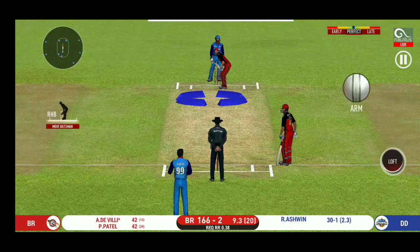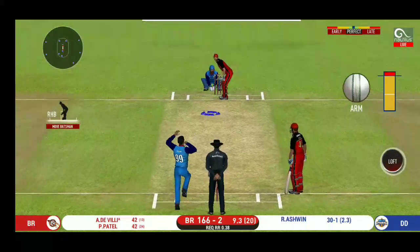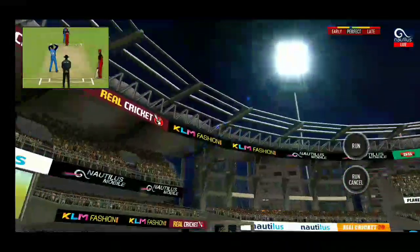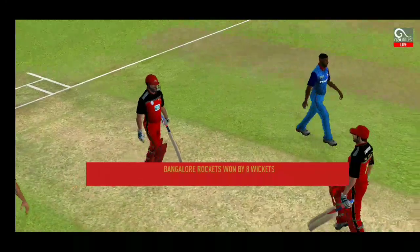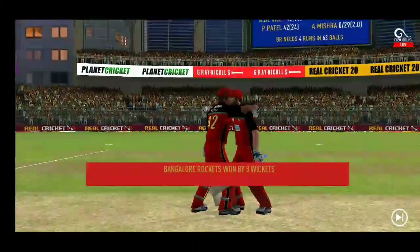Oh, he has got a wide range of shots. What is he going to do next? That's six. He picked up the length very early. The winning runs are scored and the batsmen congratulate each other after having won the game for their side.